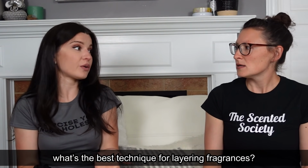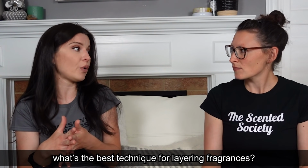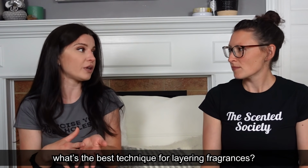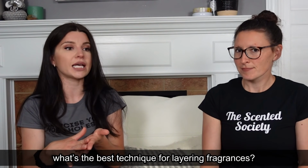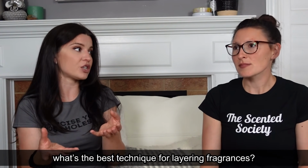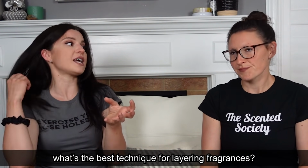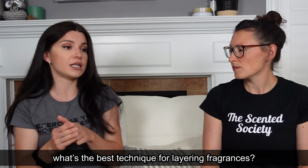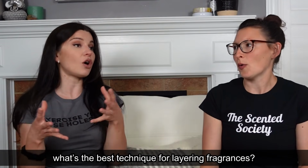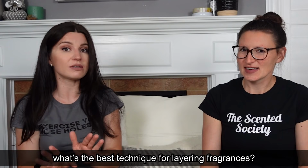Okay, so it can go either way. You can use like complete polar opposite scents and they could create a really good combo, or you could use similar scents. And there's really, again, no magic formula. But the thing that I've noticed is, it doesn't tend to be a good combination when you layer fragrances that each of them have a lot of notes. So for example, I don't think it would be a good idea to layer Angel with Tom Ford's Black Orchid because that's a lot of notes. Yeah. And I could be wrong, but I think it'll smell like a mess.